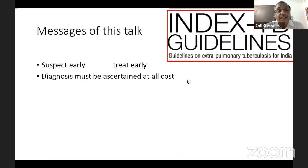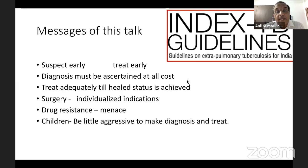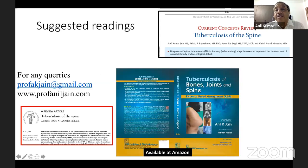So friends, we have to suspect early and treat early. Diagnosis must be ascertained at all costs. Treat adequately till healed status is achieved. Surgery, individualized indication. Drug resistance is a menace to be prevented, and in children be a little aggressive to make the diagnosis and treat. I think these are the 3 suggested readings.